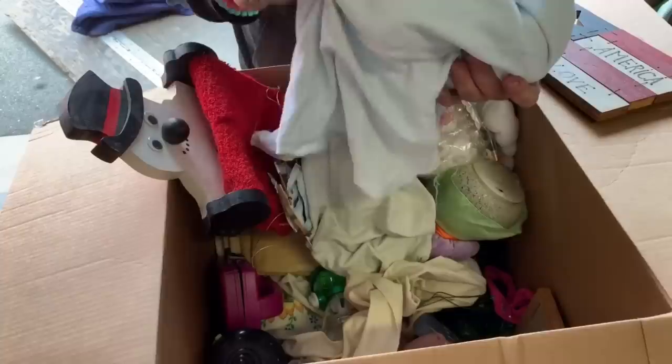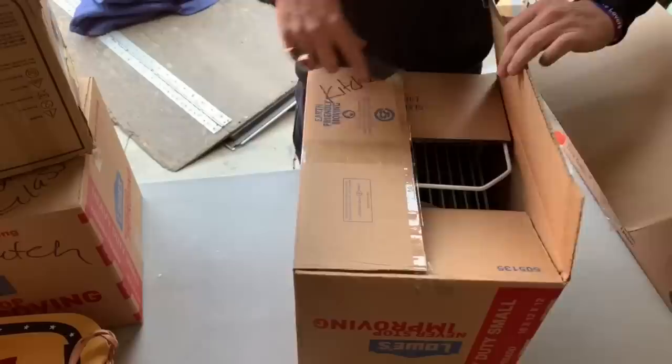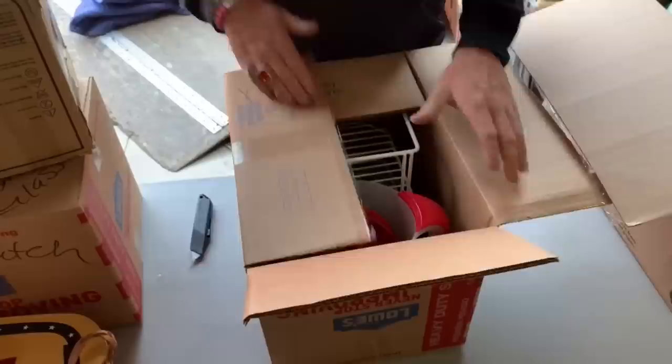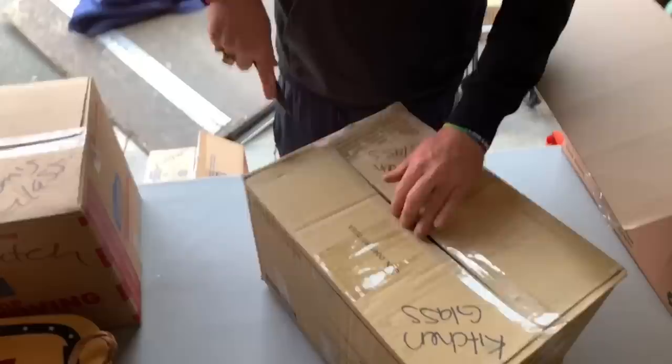Looks like we got, I'm going to guess, a piggy bank. Yeah. No money. Seems to be the kind of motif for this storage is van, kitchen stuff and house decor. Very little clothes, very little personal items. Just this type of stuff. More cups, more dishes, another cake plate.